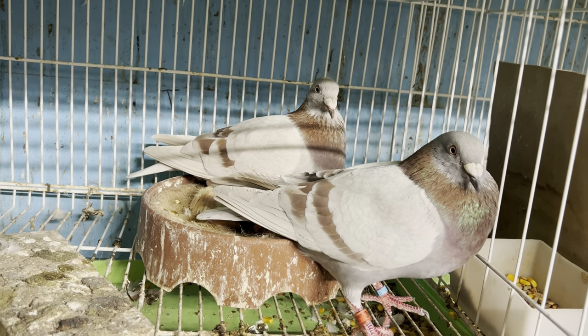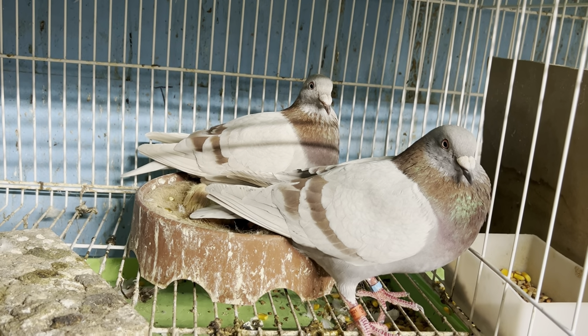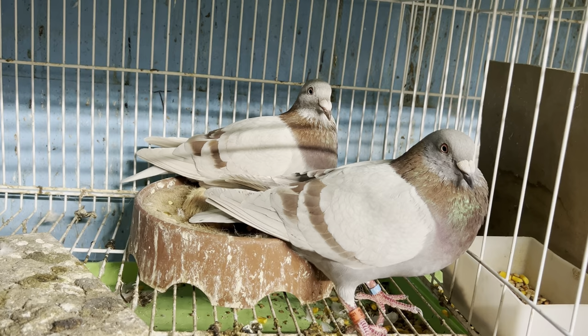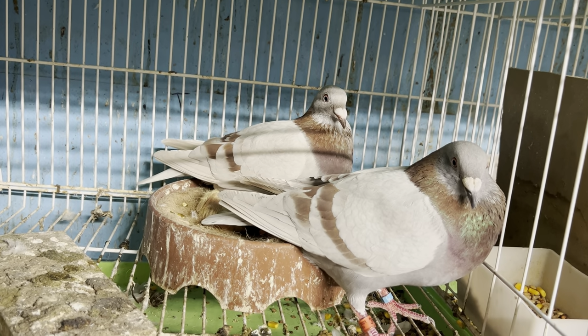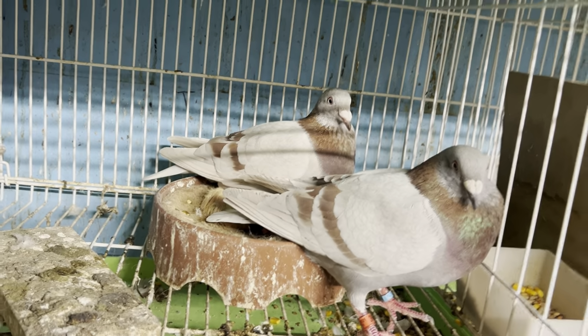Another pair of nice silvers here. One of their babies usually comes out pied, but that's a Jensen, and the other one I'm not 100% sure of the bloodline, but really nice. I had one of their babies on a race team last year, did real well.